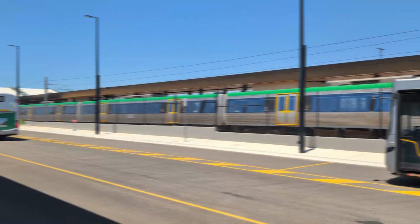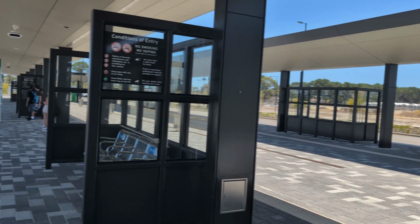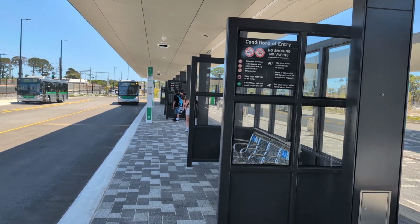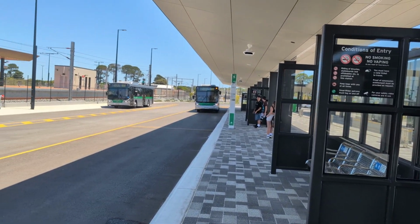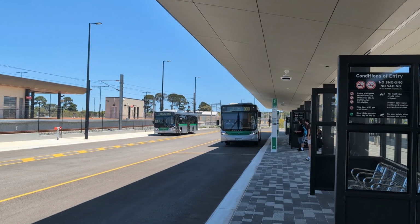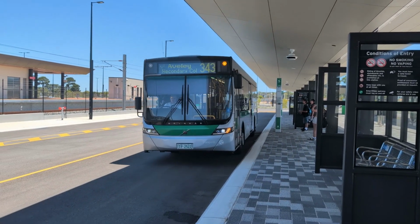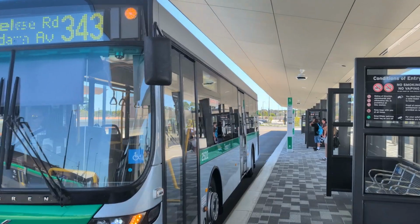That's really silly. Why don't they just make this and 346 a loop? I don't get it. Maybe it's like a different... Oh, yeah. Because it could easily be a loop, like it was kind of with the 338 going to Henley. And here's our bus, just pulling in now, 2522.